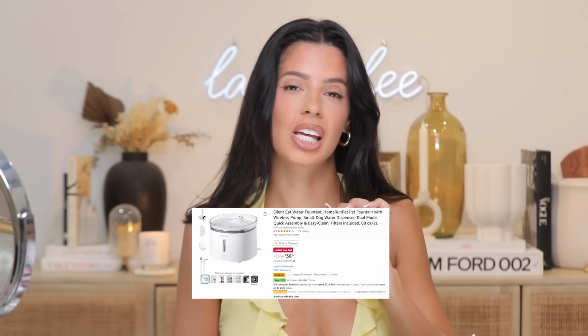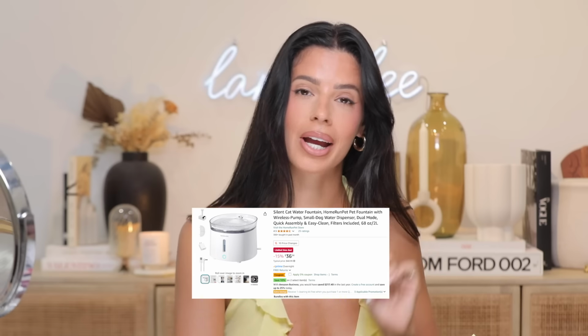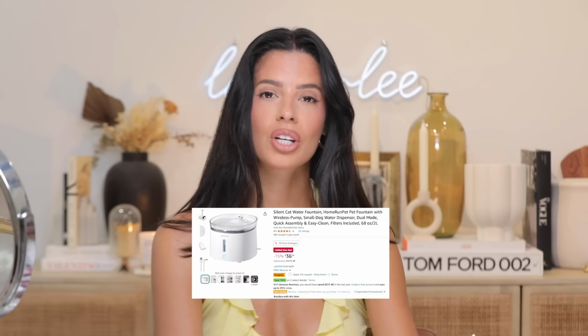Okay, the next one is amazing because my cats use it every day, therefore I use it every day because I have to take care of my cats. But it's their water bowl. So I don't know if you guys have cats, but if you do, cats actually prefer drinking water out of running water. They're such meticulous little creatures. Okay, so you want to get them a fountain water bowl.